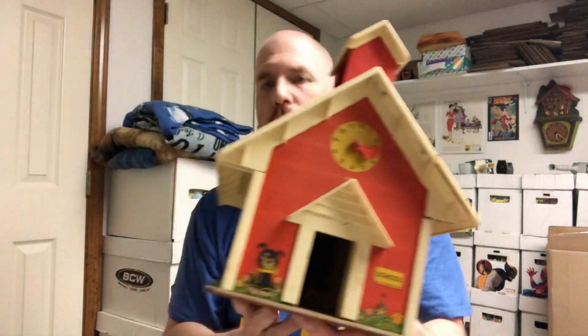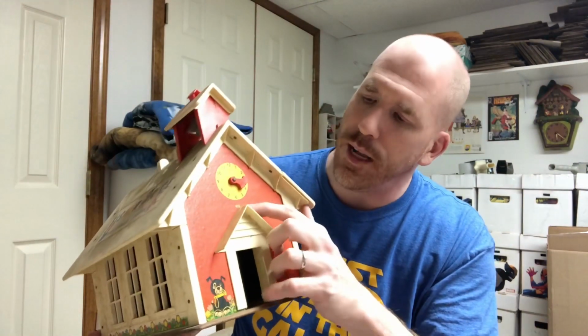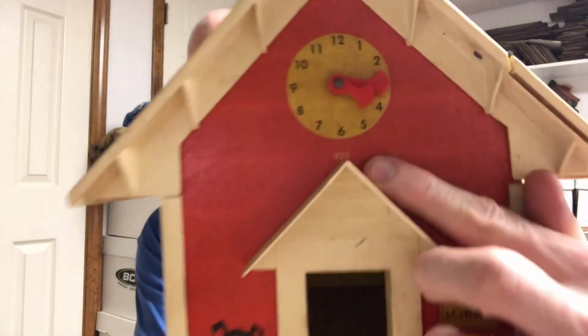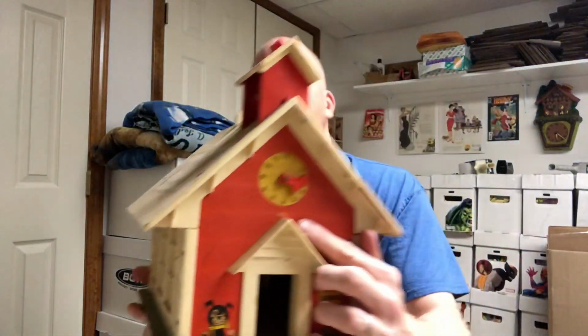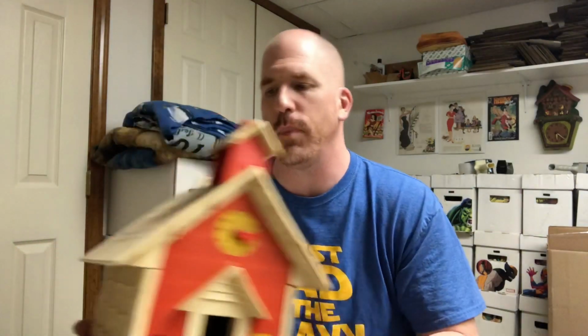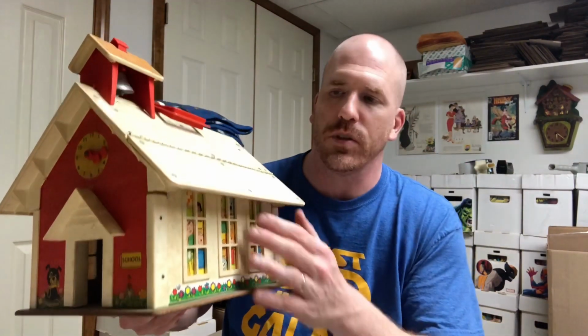And by the way, just so you know, when you want to look these items up, these Fisher Price items, a lot of these toys, especially Fisher Price, all of them have a number on it. So right there, I'll bring it right up close to the camera. You see it says 923. All you need to type in eBay is Fisher Price 923, and that's it. It's going to bring this up. You don't have to type in anything else. You don't have to type in Play Family School or anything like that. Just type in that number. You're good to go. Sometimes the number's on the bottom or somewhere else.